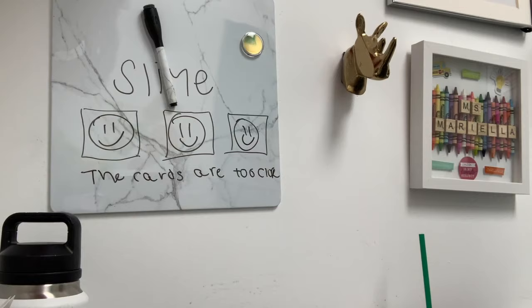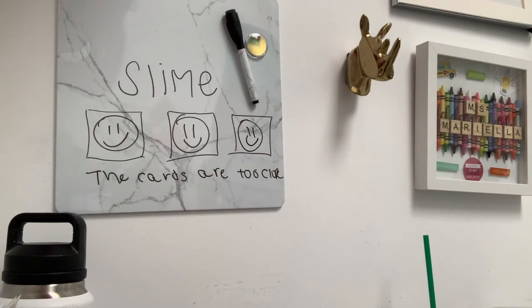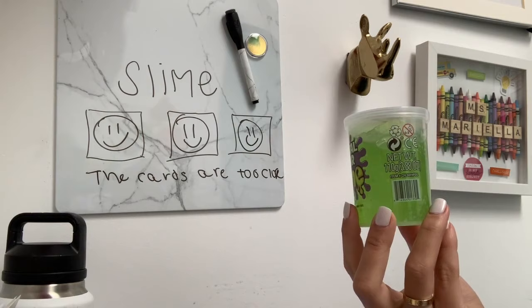What do you get? Slime. Which slime do you have? I like that one. I'm gonna take it home. No. Why? This is my slime. Guess this is your slime. So what do you say? Give me the slime, please.